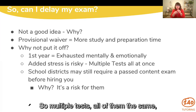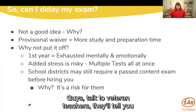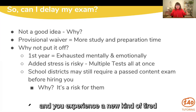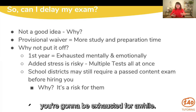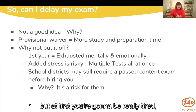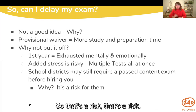So multiple tests all in the same very stressful year could be very overwhelming. Guys, talk to veteran teachers. They'll tell you that first year is the toughest, and you experience a new kind of tired as a teacher. And so your ability to study at night, you're going to be exhausted for a while. Your body will catch up and it'll adapt. But at first, you're going to be really, really tired. So that's a risk.